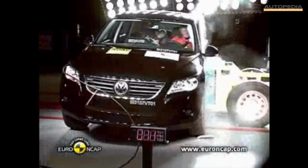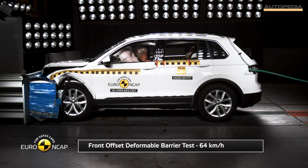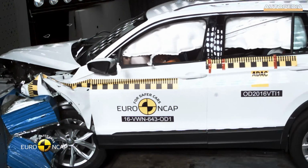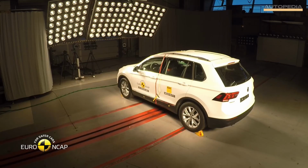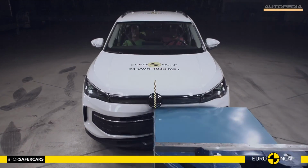In today's video we are taking an in-depth look at the Euro NCAP crash test results for all three generations of the Volkswagen Tiguan. The Tiguan has been a popular choice among SUV enthusiasts for years, and we are here to see how its safety performance has evolved over time.